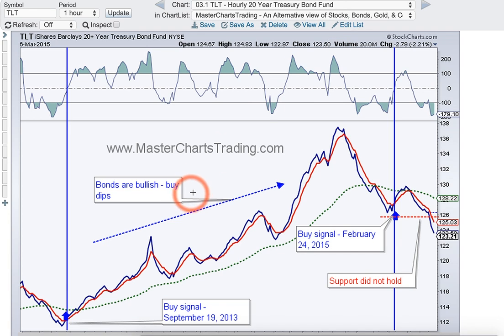Okay, on the next chart, I have the same thing, but with our signals on it, and you can see a buy signal was on the 19th of September, way back here, of, I mean 2014, sorry, 2014 back here. And then here we had a buy signal as well on February 24th of this year, but as you can imagine, it didn't work out, and it collapsed below it. So support did not hold, and this signal clearly didn't work out. The previous signal worked out real well.